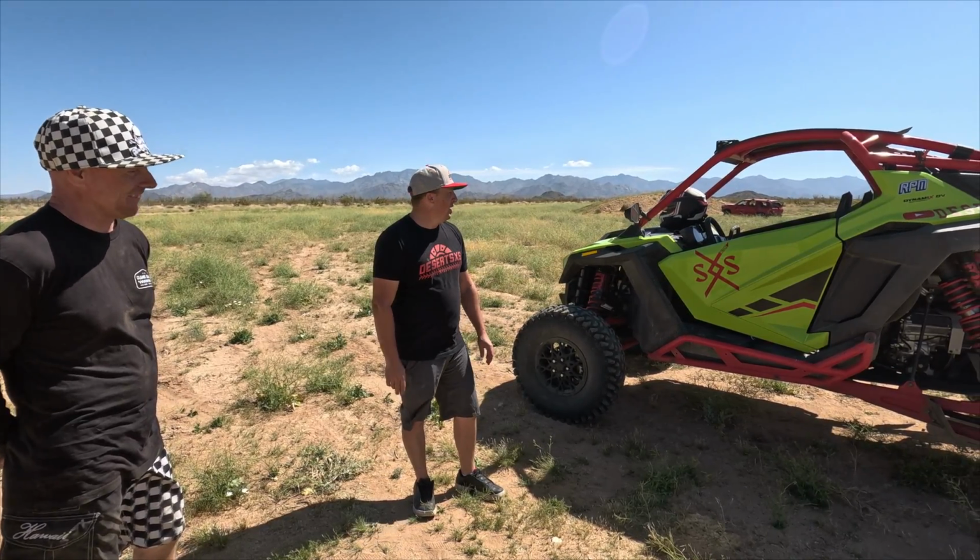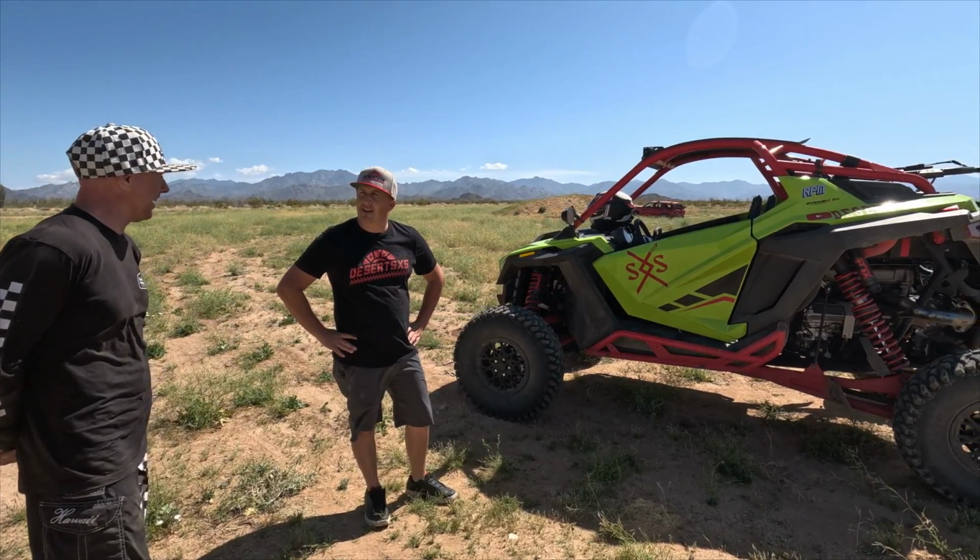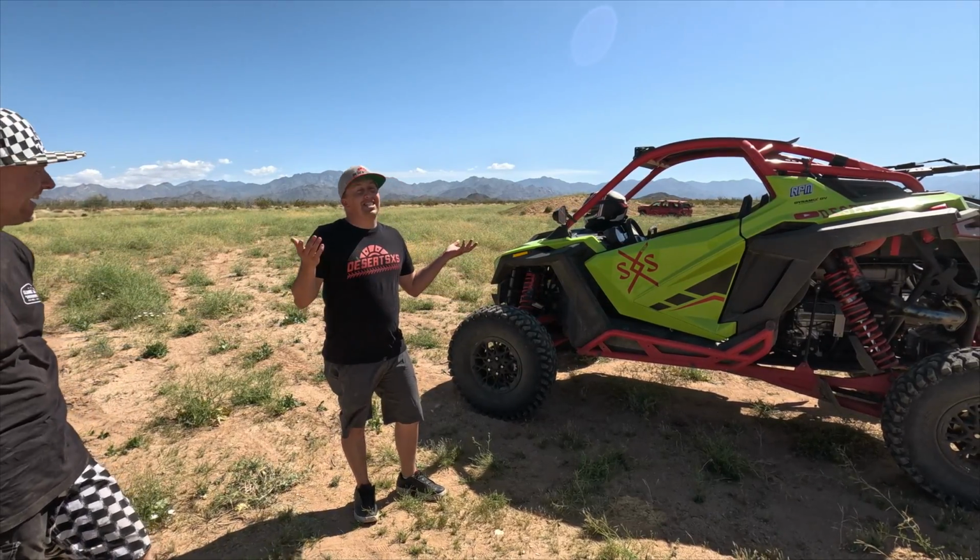So, Polaris knocked it out of the park there. But obviously, stock tires were great. The stock tires is a good route. Well, I think just some traction.